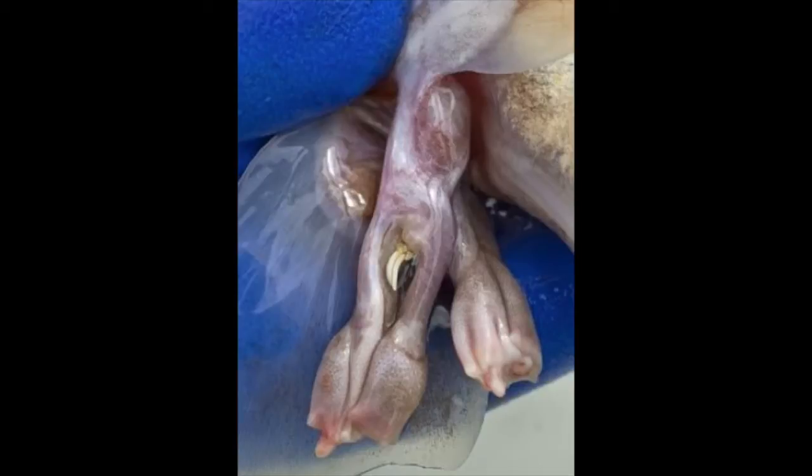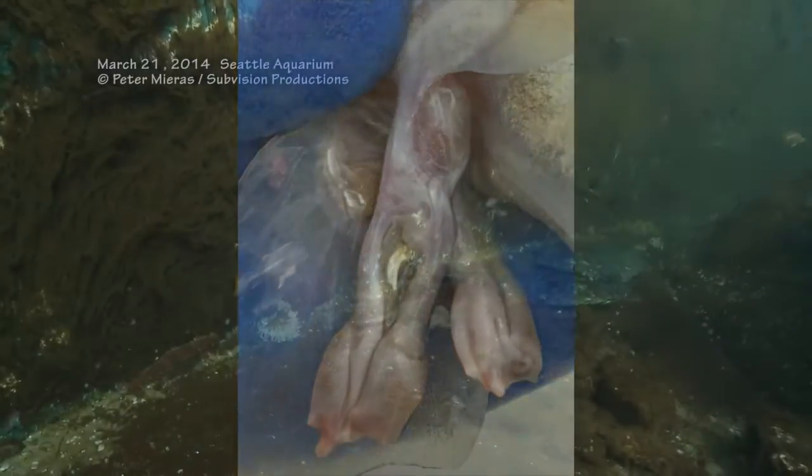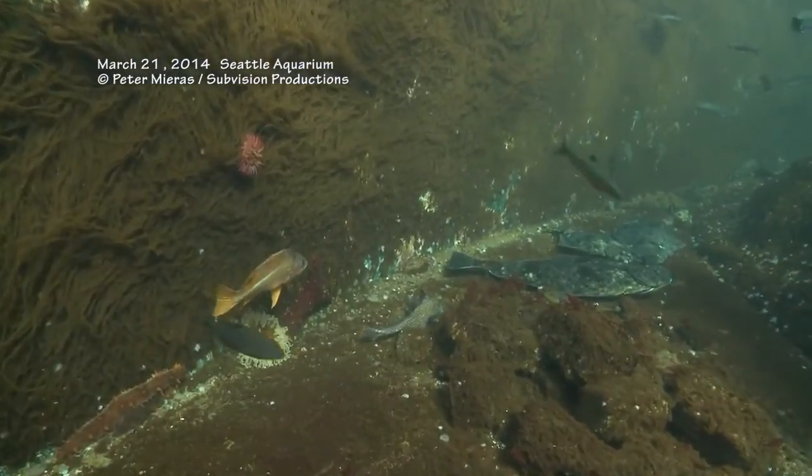Now, both the pelvic claspers and the tentaculum do as their name implies. They help the male hold the female during copulation. The egg is internally fertilized.